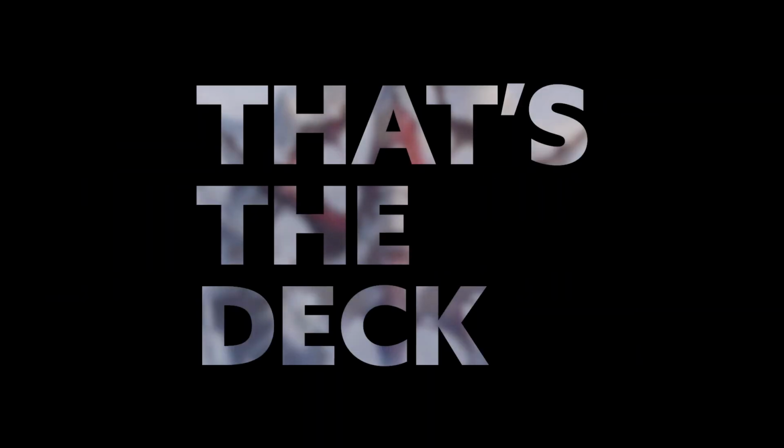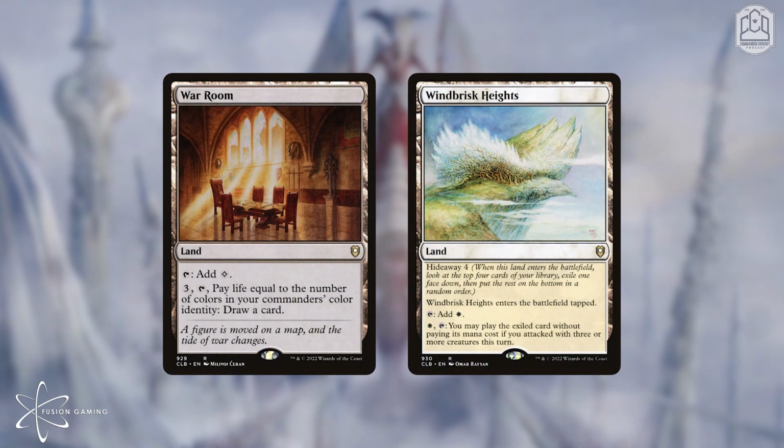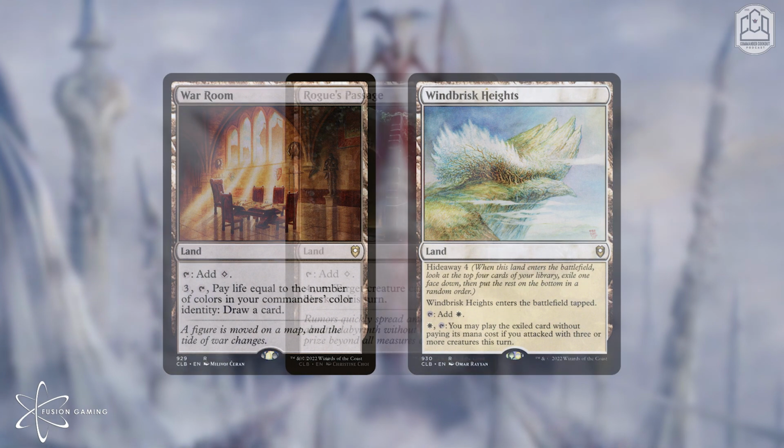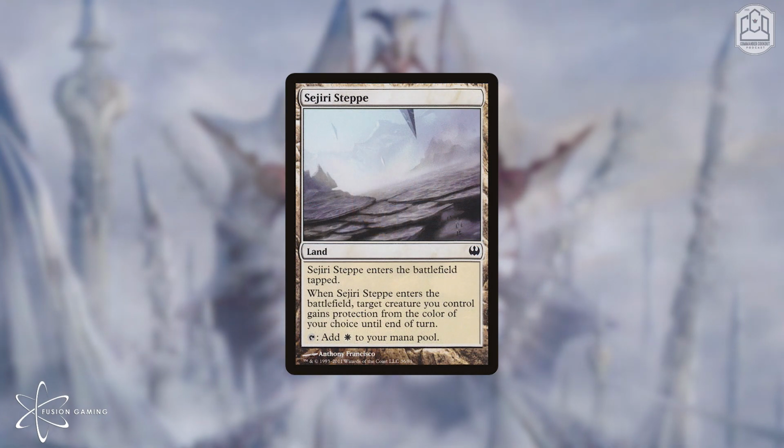And that's the deck. That is fantastic. What a deck. Oh man, that's fantastic. I'll add that we're playing card draw on War Room and Windbrisk Heights in the land section. And we've got some unblockability in there with the Rogue's Passage. Yes. And I would like to see a come-into-play-tapped land that, when it ETBs, gives protection from the color of your choice to a guy. Oh, that'd be neat. Because against a deck that's only got one color of blocker, you can make your guy unblockable on a land.